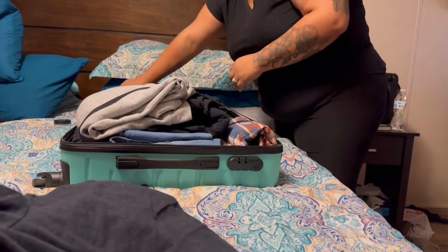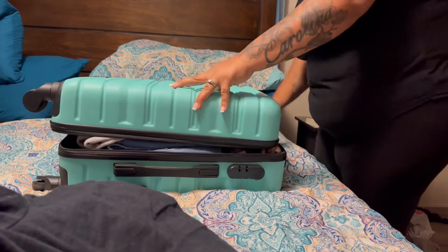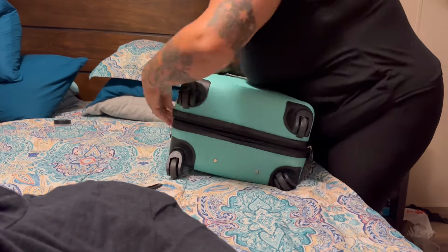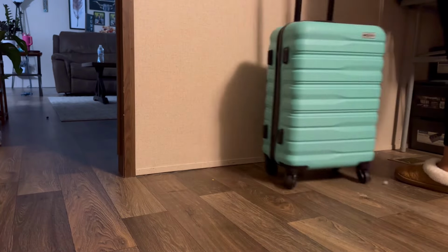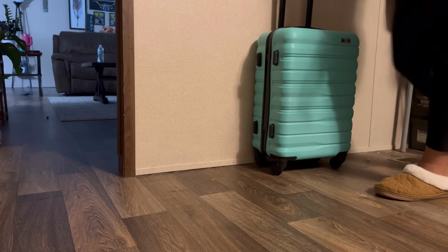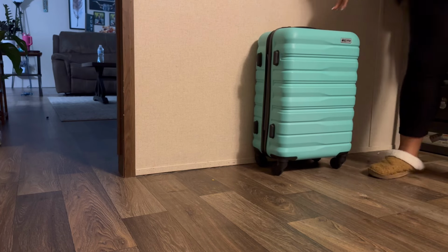You see here, I'm packing my suitcase. We were leaving out the next morning around, I think we left out around 4 or 5. So, I packed, and then I wanted to make sure I got my bedroom and bathroom nice and clean for my mama. She was coming here watching the girls for them.